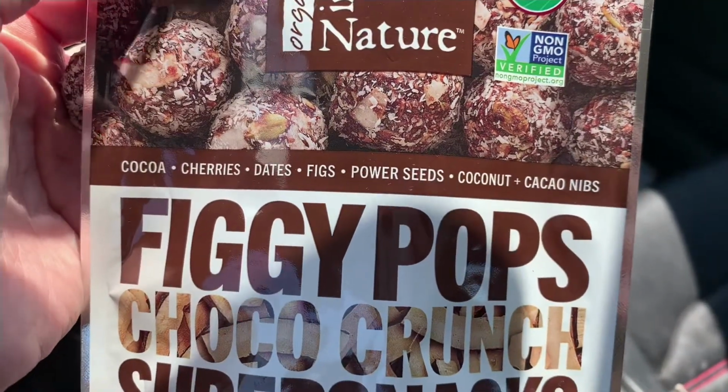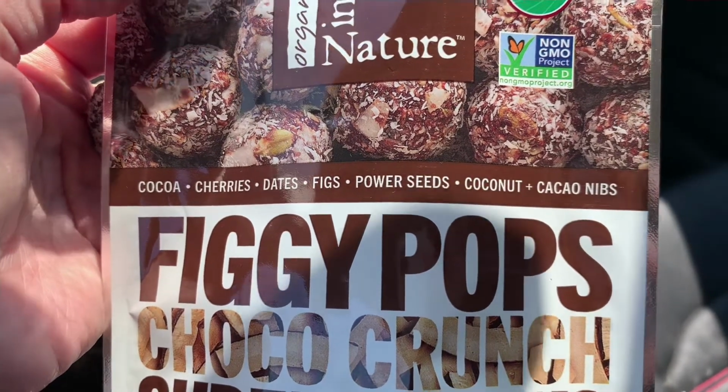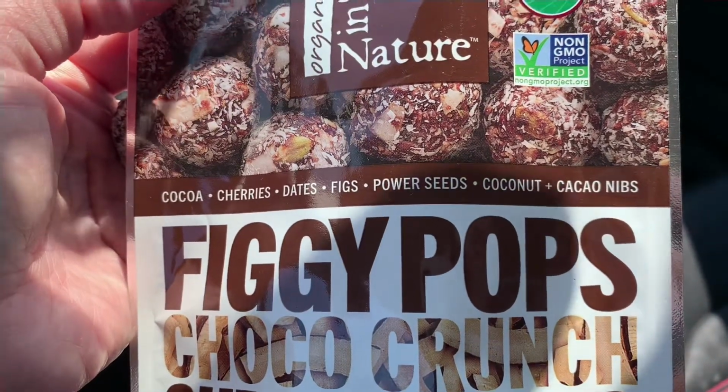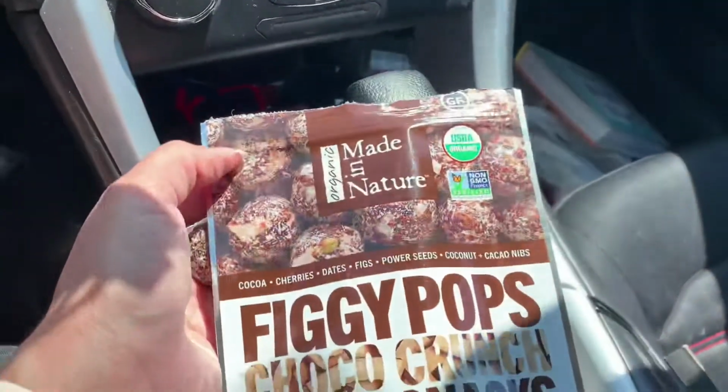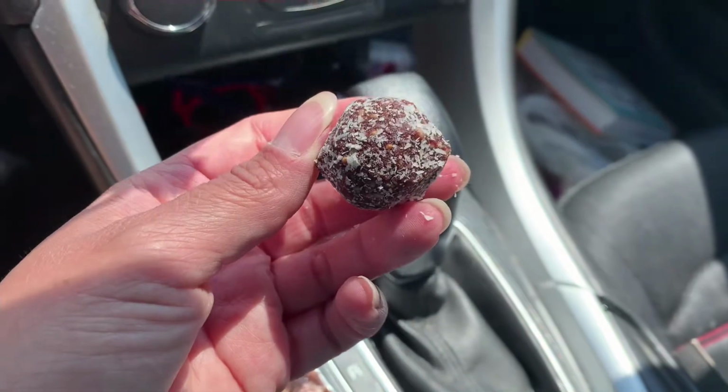So what I definitely taste the most, I think, is the dates, the figs, the cherries. Oh, I guess I taste it all because it does taste kind of chocolatey. And then just a hint of coconut on top. So they're really, really good.